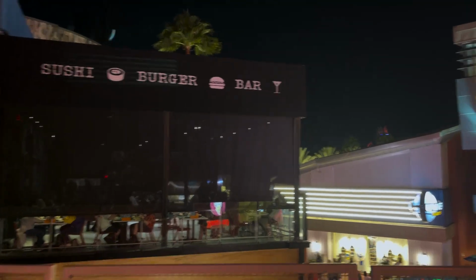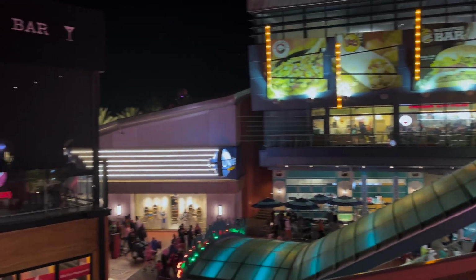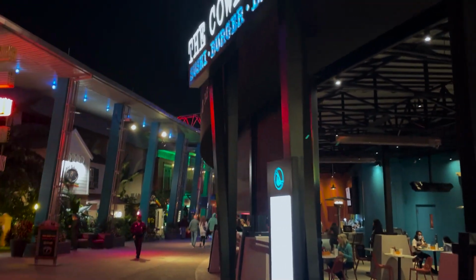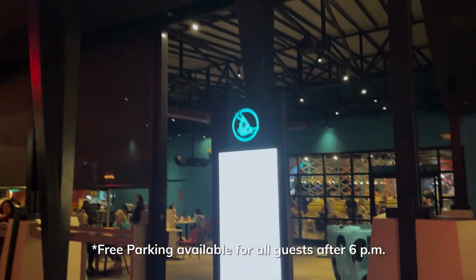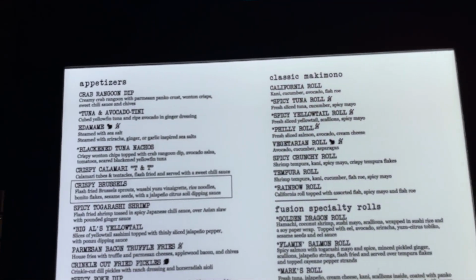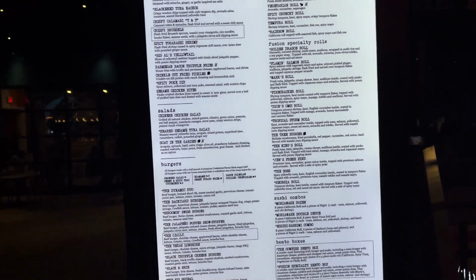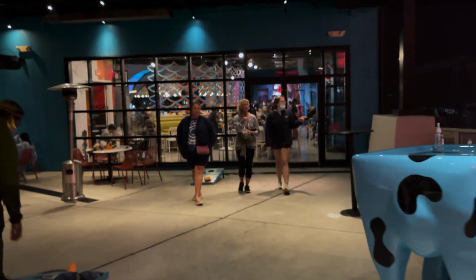Cowfish is located on the second level of CityWalk. There is an escalator to get up here. For this restaurant and all of the restaurants on CityWalk, you do not need a park ticket to Universal to come visit. However, if you are driving, you would need to pay for parking to visit CityWalk. But if you are a Universal Resort guest, then you can take Universal transportation to get over here. So I'm going to take a look at the menu, check in, go inside, and let's get some dinner.